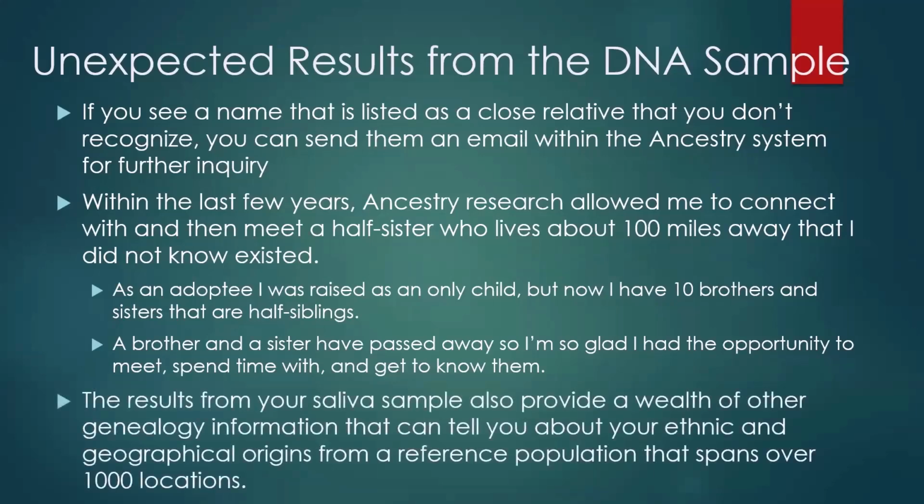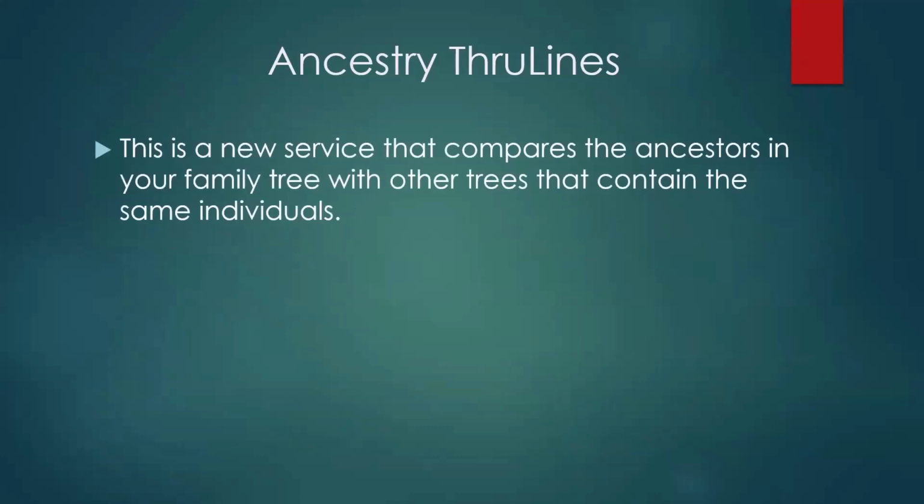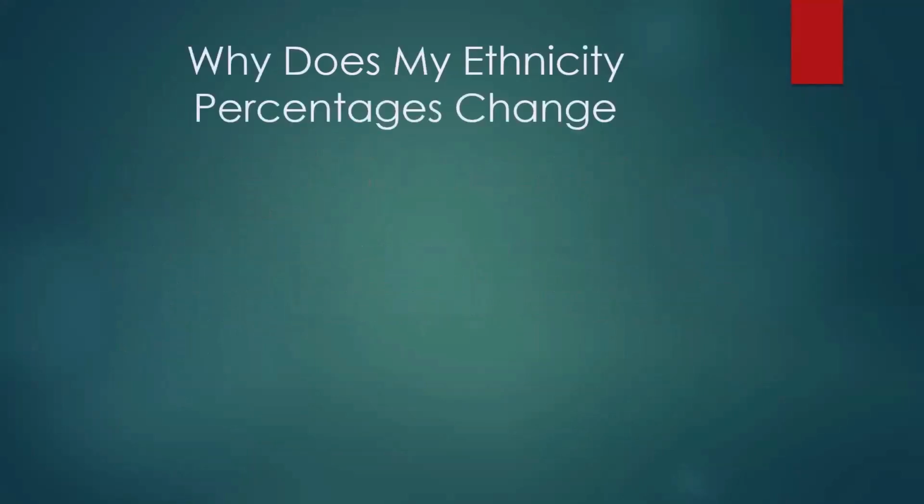So the results from your saliva sample also provide a wealth of other genealogy information that can tell you about your ethnic and geographical origins from a reference population that spans over 1,000 locations. Ancestry Through Lines. This is a new service that compares the ancestors in your family tree with other trees that contain the same individuals. Then looking at the combined trees, you may be able to find new ancestors that you will want to verify with your own research that they are truly related to you.